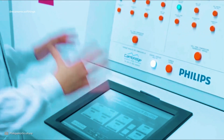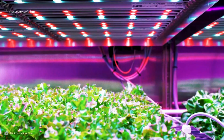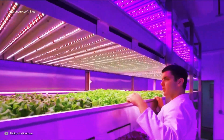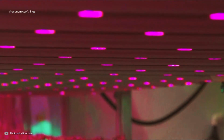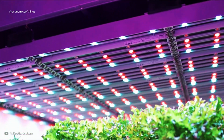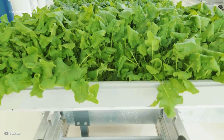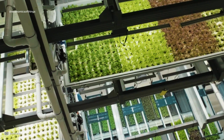Philips, known for electronics and lighting, has also invested in vertical farming, using LED lights to grow lettuce in enclosed environments. The lights can be adjusted to optimize plant growth and quality, while sensors monitor conditions such as temperature, humidity, and CO2 levels. Vertical farming brings benefits such as space, water, and energy savings, reduced pesticide use, and increased yield and quality.